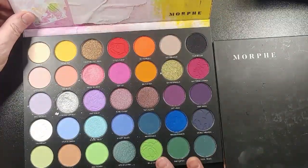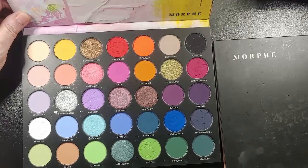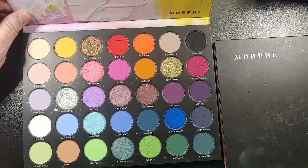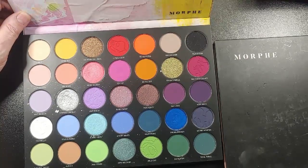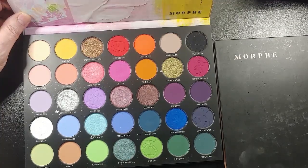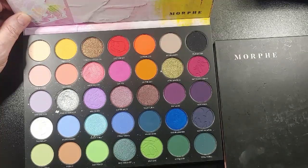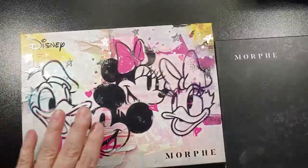The Morphe Disney Mickey and Friends Truth Be Told palette, I got this from Ash as well. I have not used this at all. Ash and I have an agreement that if one of us gifts the other a palette and we don't care for it or we don't want it in our collection anymore, we are free to declutter. No harm, no bad feelings, no feelings hurt. And so I think I am going to declutter this. It's so pretty, but I have all of these shades in other palettes that I know I love. And so I am going to declutter that.